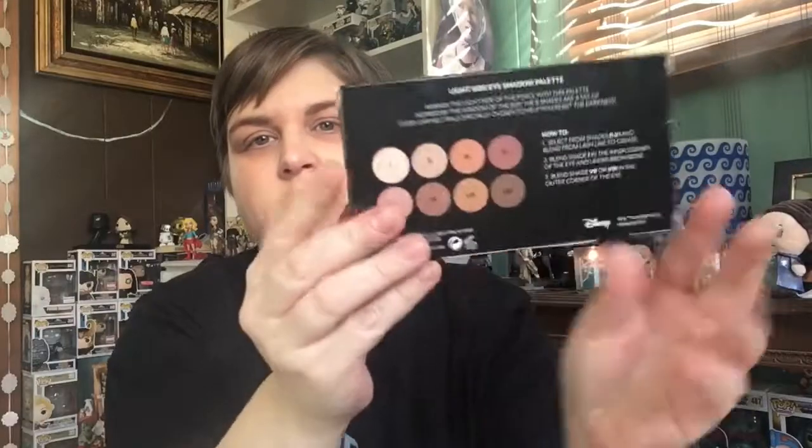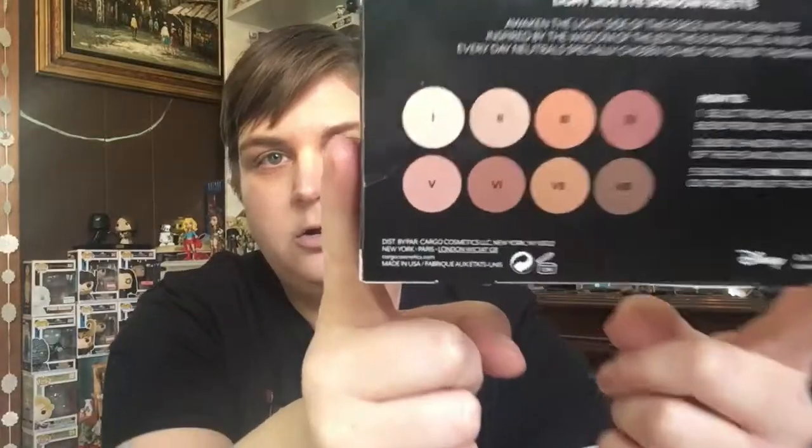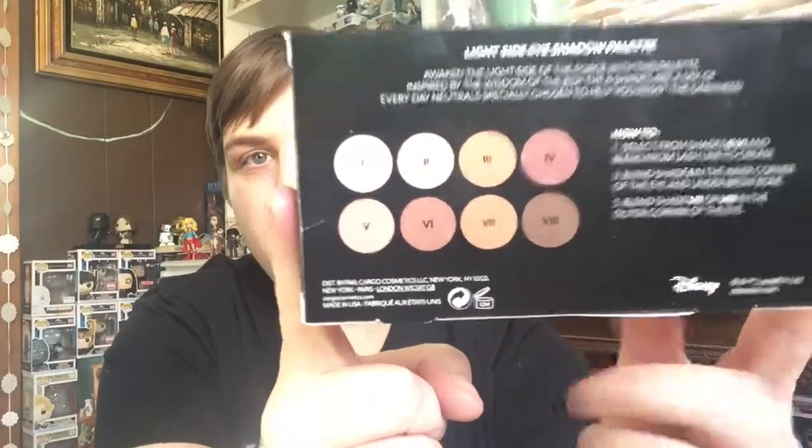So on the back it has 8 shades, and they're all named after episodes, and then it has a little guideline about how to use them if you don't know how to use eyeshadow. So then we have the palette. Now there is a dark side palette. I believe the light side palette was the last one they had at the Kohl's that my sister went to, she told me, and she wanted me to have the light side palette as opposed to the dark side palette. And I've looked at the shades in the dark side palette, and I'm not really digging them.